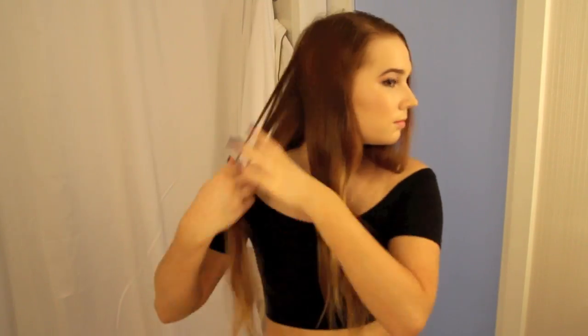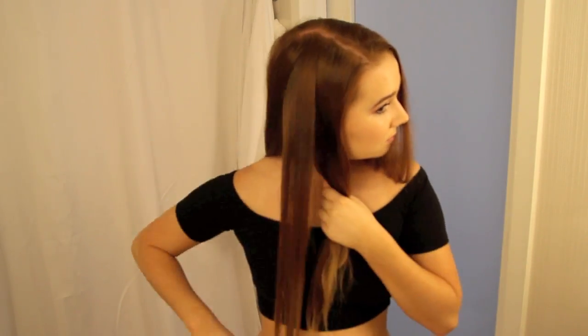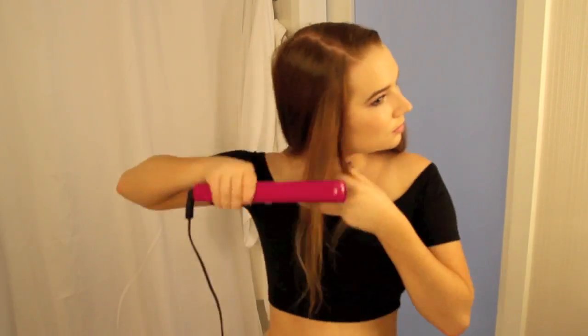and as you can tell, it's very, very fast forwarded here because I feel like you guys have seen me do this a million times. I'm just straightening my natural hair, and that is all I do. I just run it through a few times until it's straight, so I'm just going to do this exact same thing on the other side, and then we will finish up.